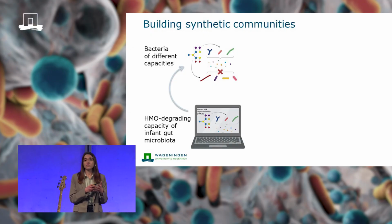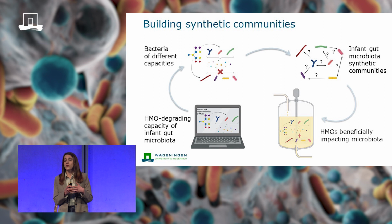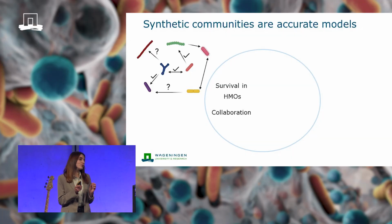We put together bacteria of different capacities, and based on their interactions, we create our synthetic communities, which we then use to test how human milk oligosaccharides beneficially impact the gut microbiota. Up till now, our research has shown that synthetic communities are an accurate model for the representation of the infant gut microbiota. Not only is there community survival in human milk oligosaccharides, but also, following our hypothesis, there is collaboration between the bacteria that cannot degrade human milk oligosaccharides and the bacteria that can, in order for the first to survive.